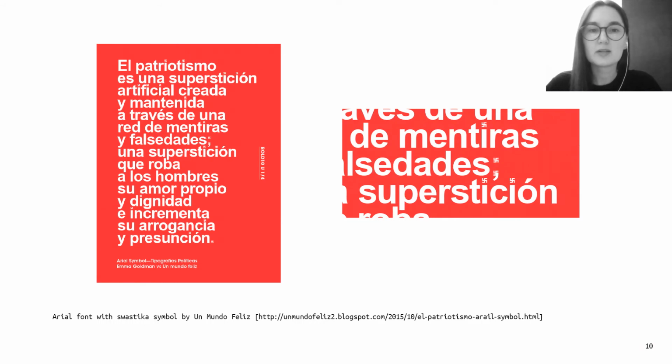The dot has acquired yet another role in the design works of Un Mundo Feliz, a public initiative that unites cultural activists and graphic designers who aim to disseminate social and political messages through their artworks in the digital media. In this example, all the dots in the font Arial were changed to swastika symbols.